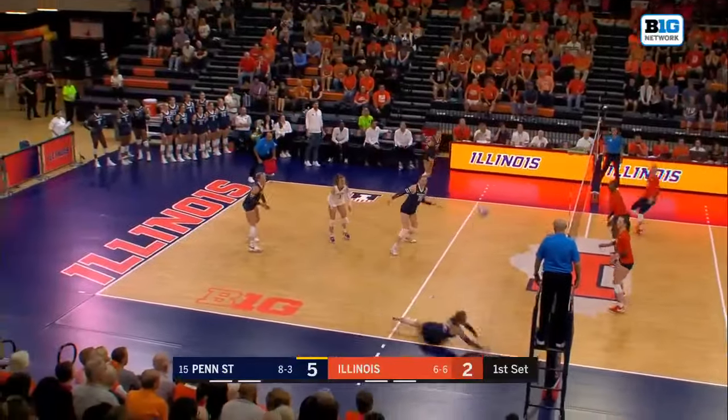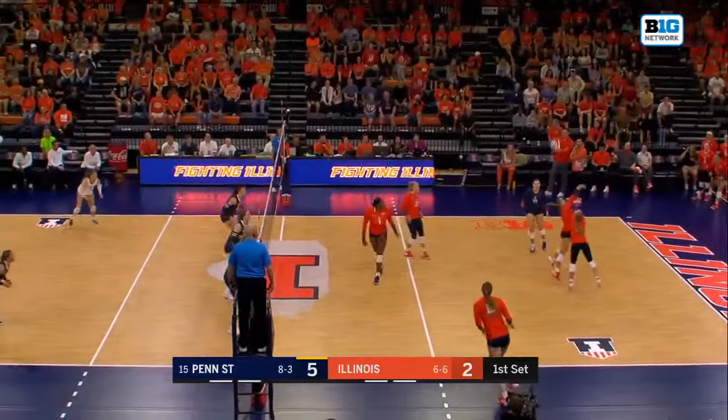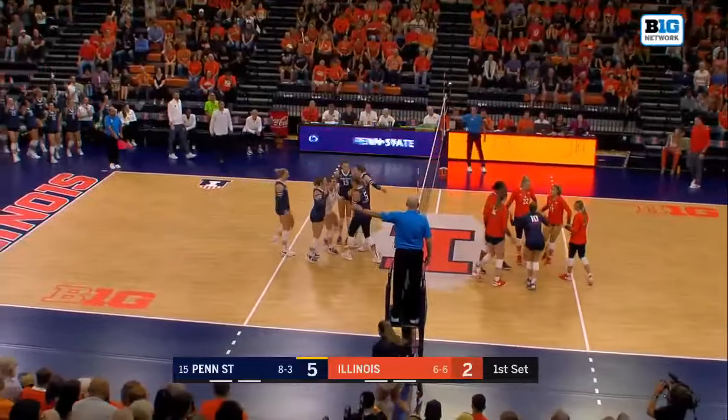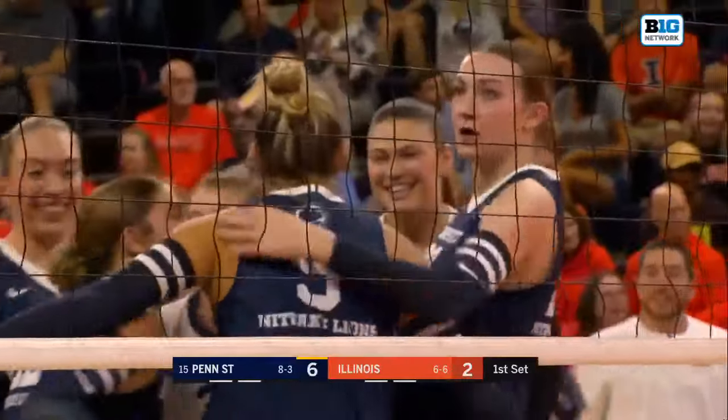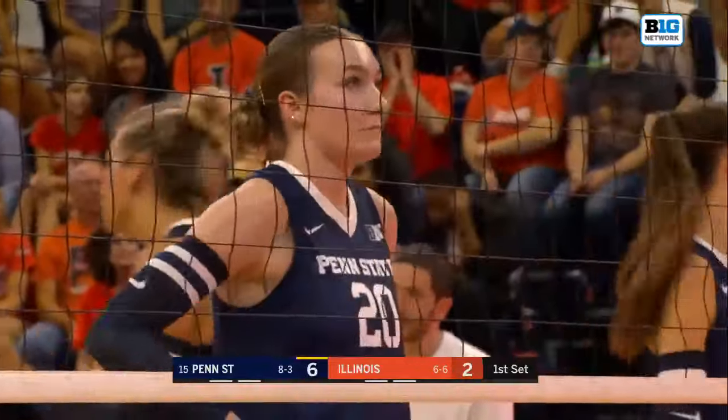Coming right at us, Brooke Mosier, to keep that alive. Terry not able to terminate. And then dumped right over by Holland. There's such a great presence at the net with last year's first team All-Big Ten selection.